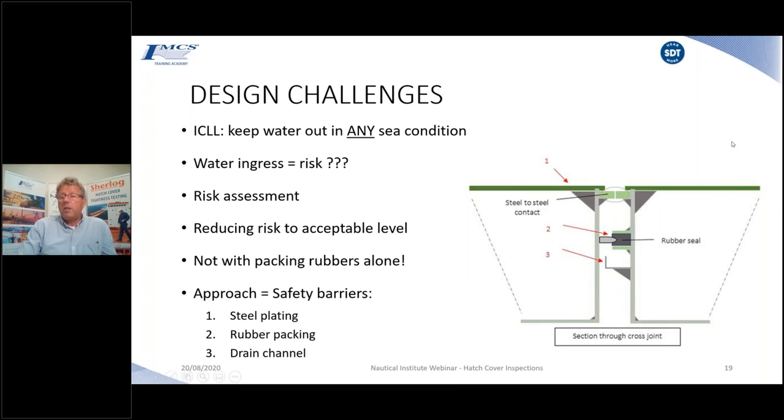And what is happening when we are at sea? Water will come onto the hatch covers. It will infiltrate into the interpanel void space, which is above the interface of the packing rubber and the compression bar. The compression bar and the packing rubber, they form a tight seal, but only to a certain extent.